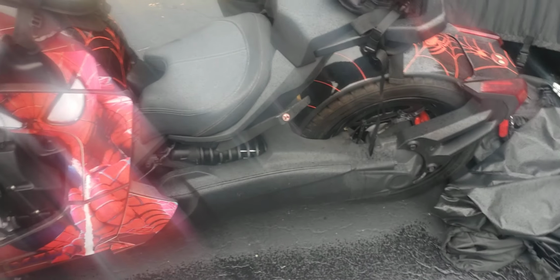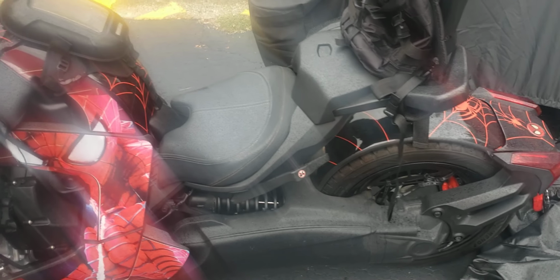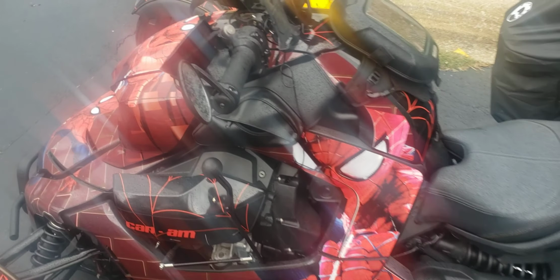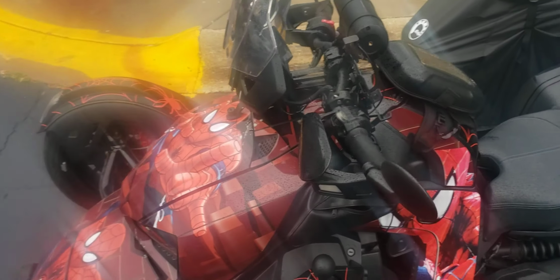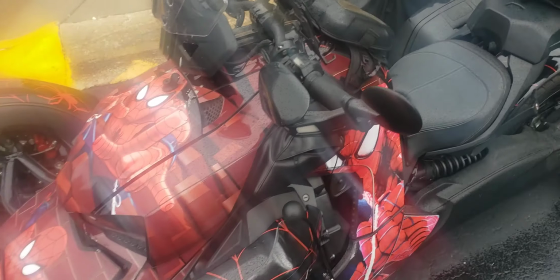Another thing that happened is the back wheel got a big dent in it because I hit a pothole in the city. That's not the bike's fault, right? Hey, I hit the biggest pothole you could think of in the city. Again, I've never had a problem with my radio. Once I put that radio on in 2019, 3 years ago, I never ever had an issue with it. So the radio is never an issue.